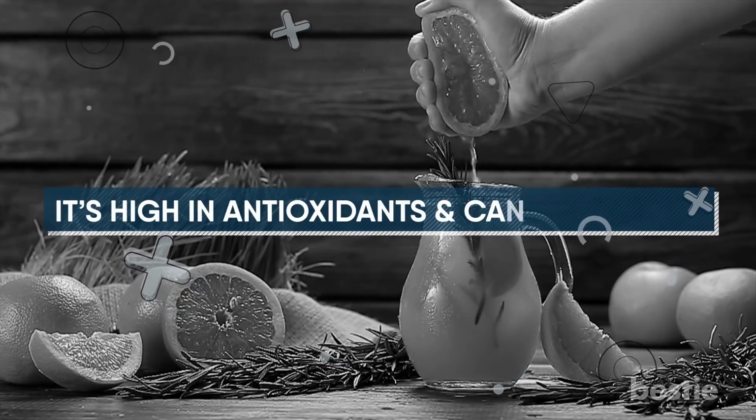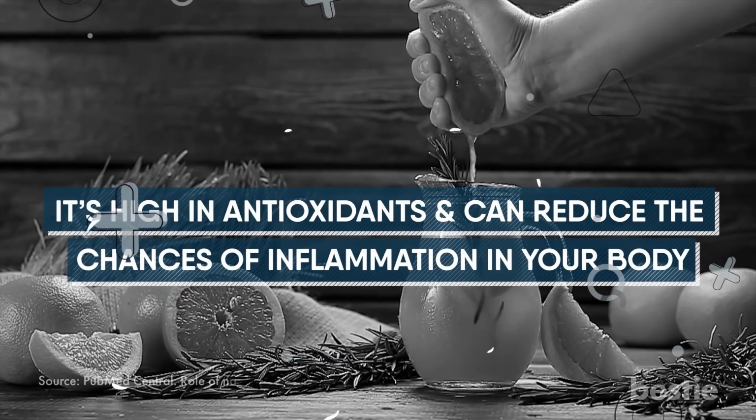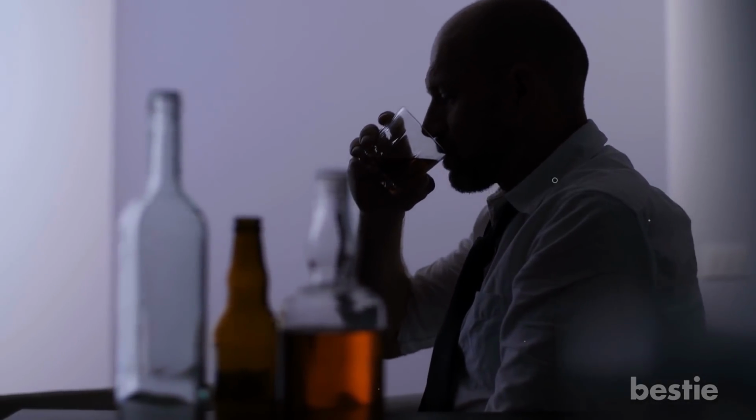It's high in antioxidants and can reduce the chances of inflammation in your body. Research has shown that grapefruit can make sure the liver is kept safe, especially after drinking a lot of alcohol.